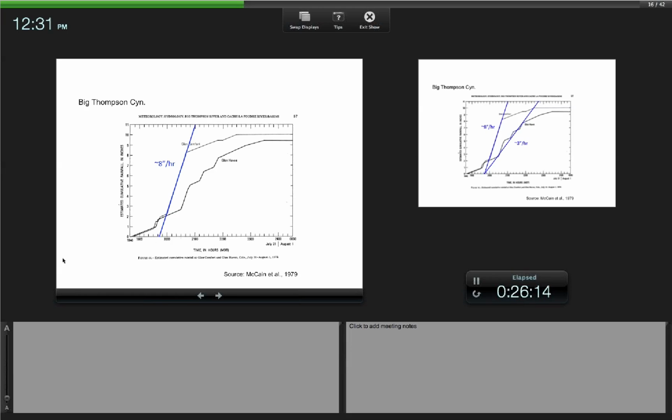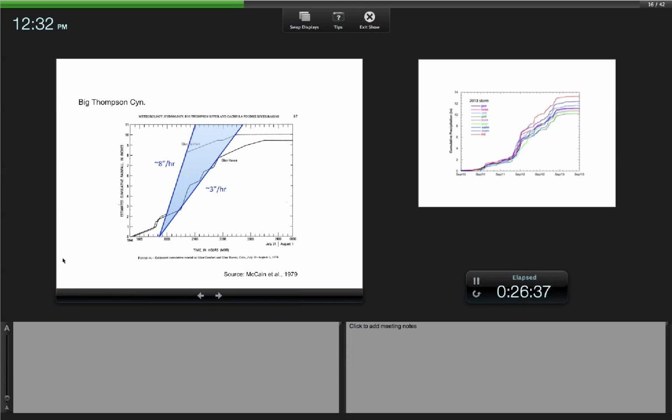In this one, at this location, they got an average of about 8 inches an hour, but only for about an hour or two. But that's a lot of rain for that kind of event. And then if I took this one as a lower limit, then they got an average of about 3 inches per hour. So this would be the window, or range of values, that probably fell within this region to generate the Big Thompson flood.